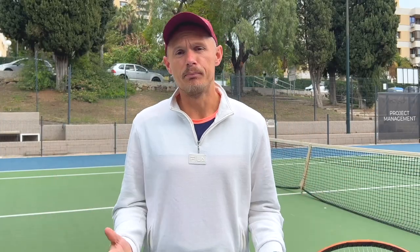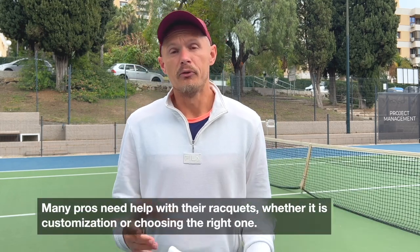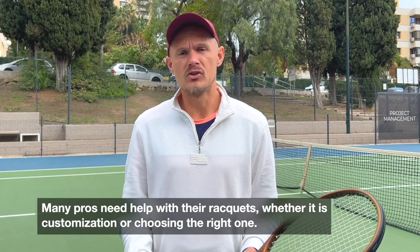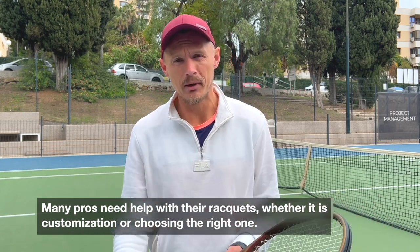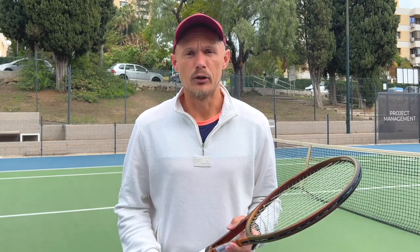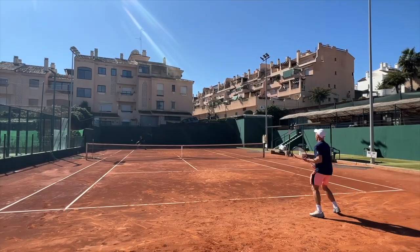This is how it can go. This is just two cases. I've helped a bunch of pro players, lower ranked pro players over the years, and also obviously intermediate players to find frames, whether it's just finding the right type of frame for their game or right string or tension or customization, but also in terms of just finding that racket model, because I've been buying, selling, trading rackets for such a long time. Quick review of the Prince Beast 98 O3.